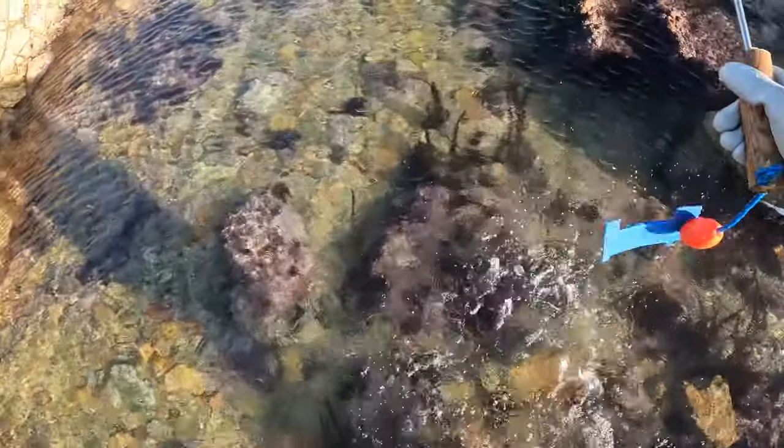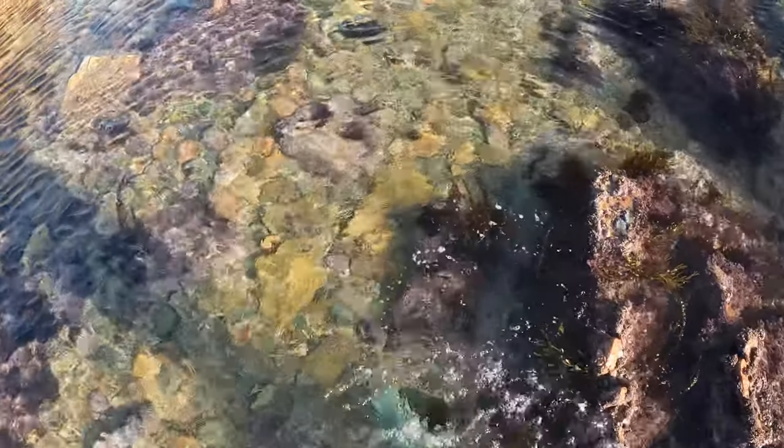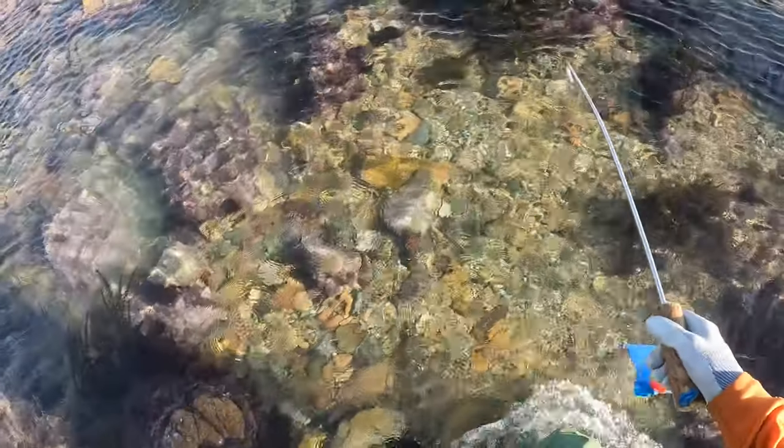Making our way down to the pools further down. Hopefully, we get a few down there. But first, we're just going to rummage through here and see if we can get anything.